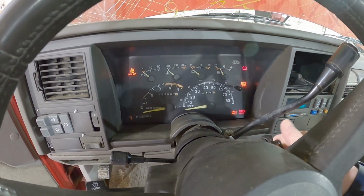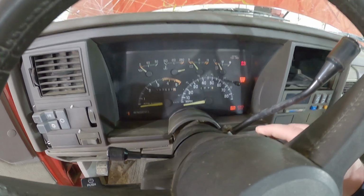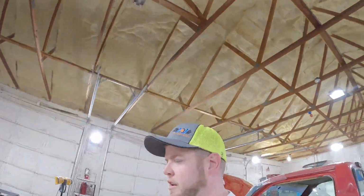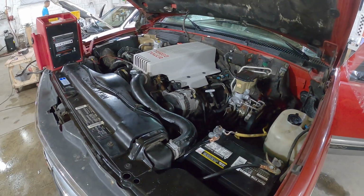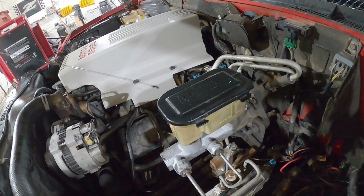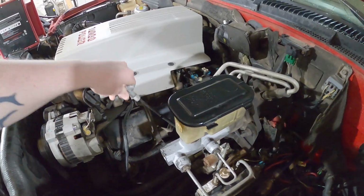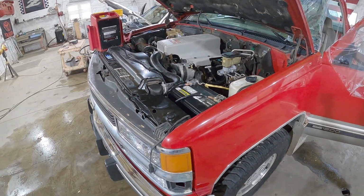Turbo diesel doing turbo diesel things. Almost. There she goes. Nice running 6.5 here. As you guys can see, it will be sold complete with the turbocharger.